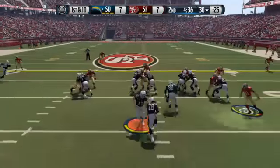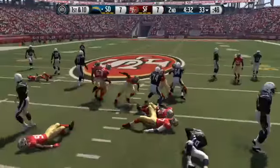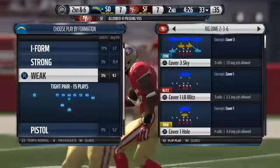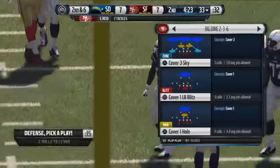The Chargers will take the snap from the 30. Takes it from the eye. Reed makes the tackle. The Chargers are tied up in what's been a fun game to this point, partner. Gordon's been really effective in the first half, Bill.